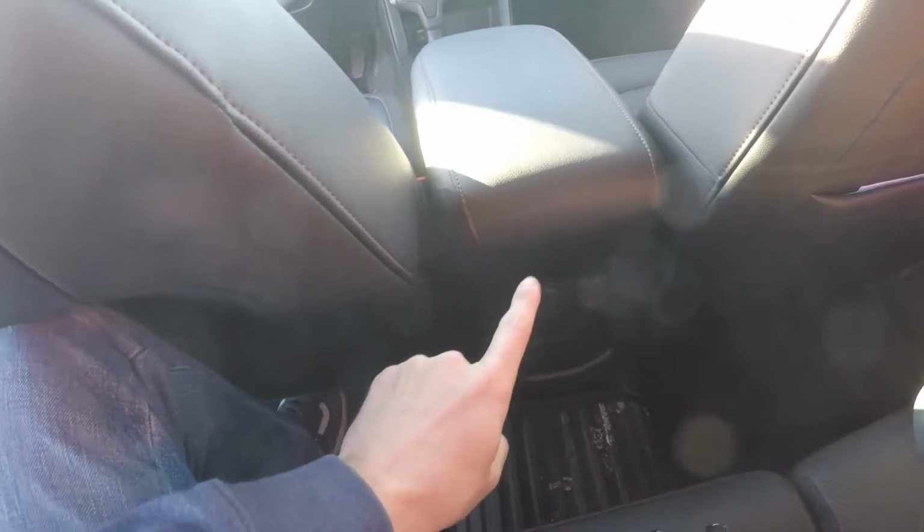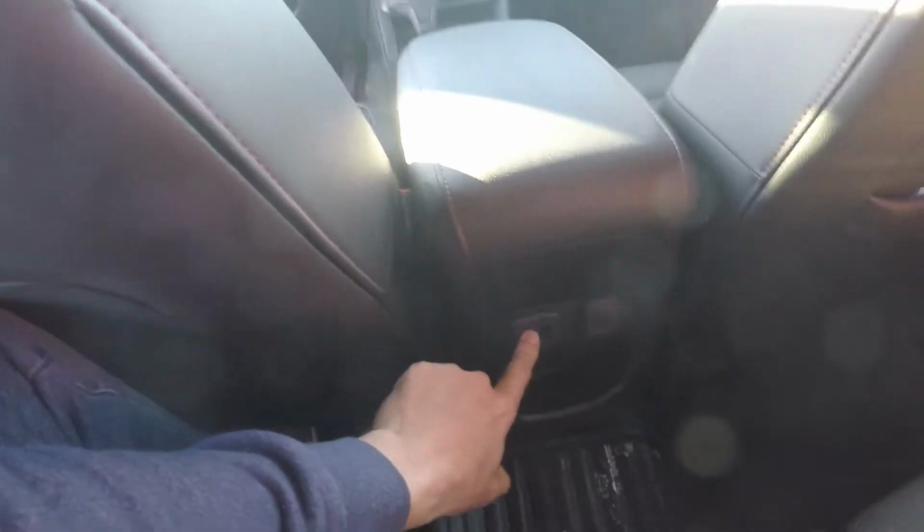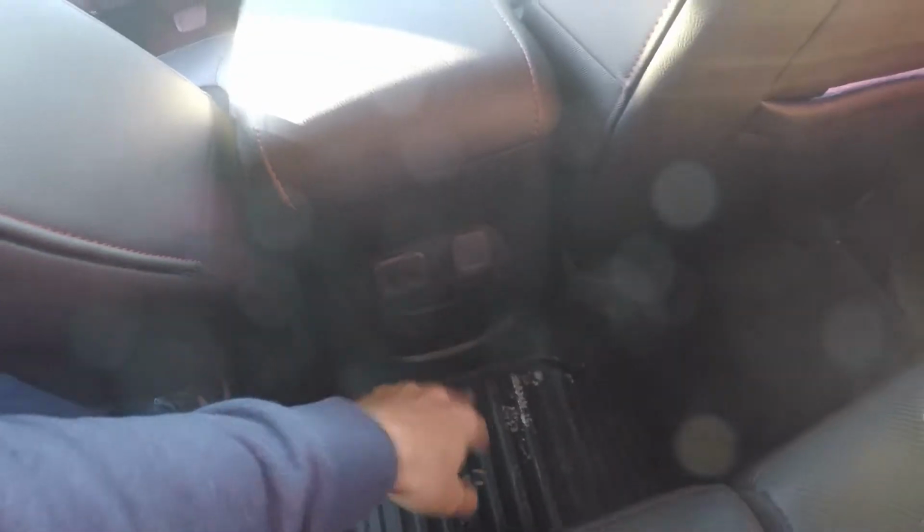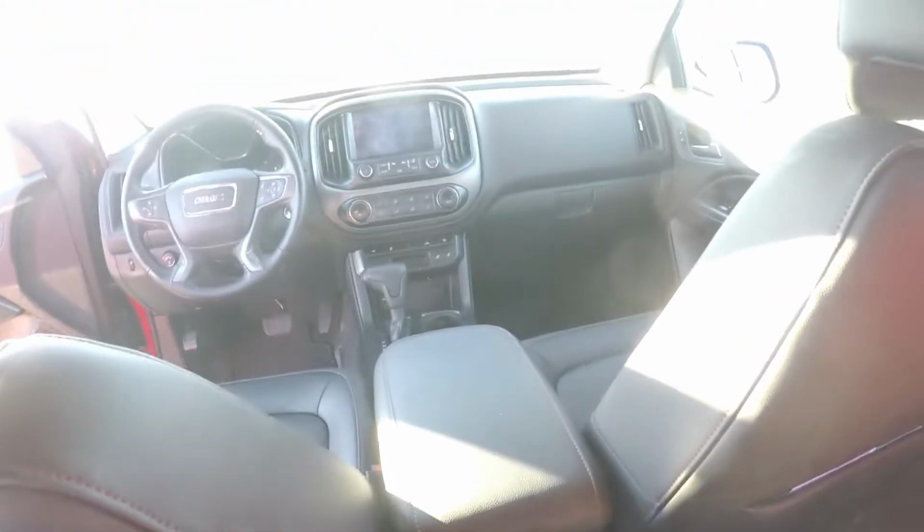Now this car does not have any climate controls in the back. You do have 2 USB chargers here and a cigarette lighter, which I don't know why we even call them that. A little pocket here for your cell phone or wallet or something. And, okay, this is a little bit tight.